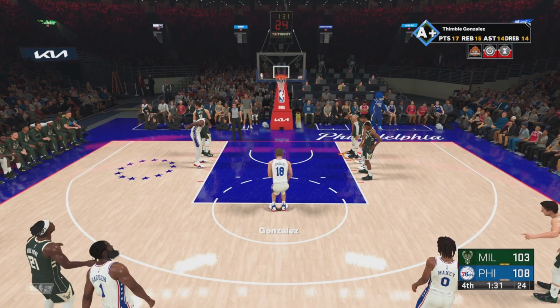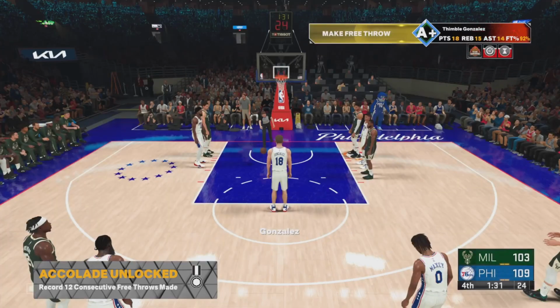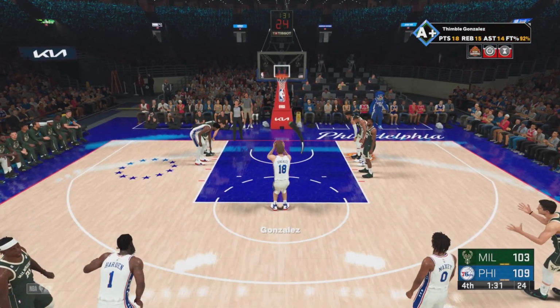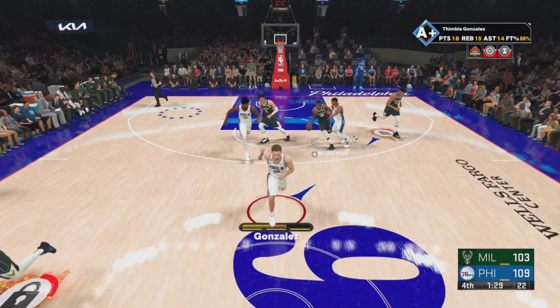Middleton. That's his first personal foul. He hits the first one, and that increases their lead to six. Philadelphia. And the second free throw, no good. A tough break there.